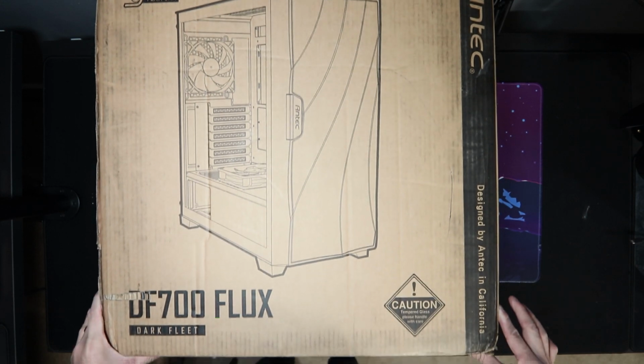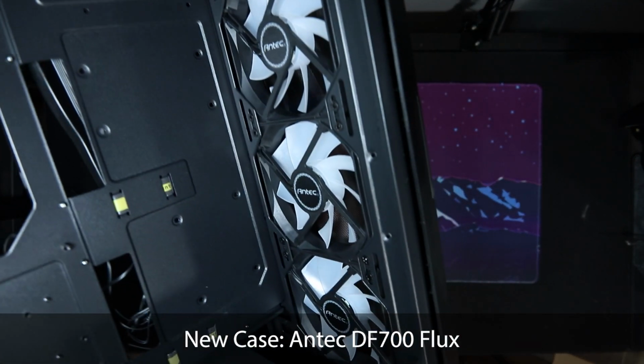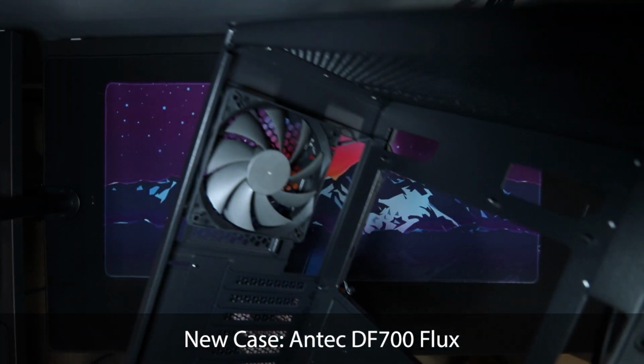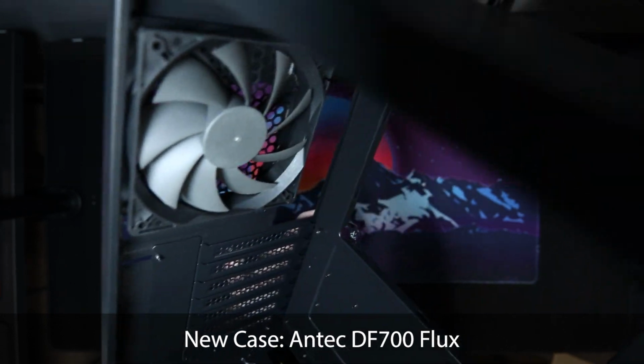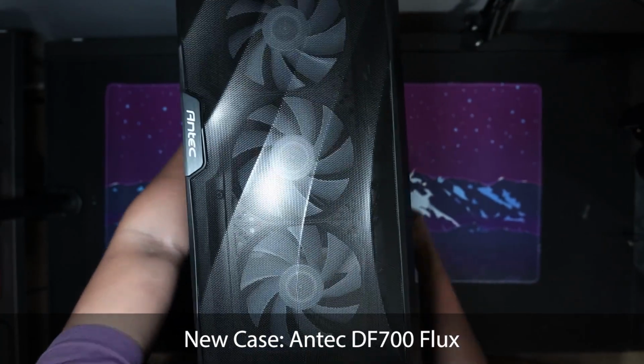The case we're swapping to is the DF700 Flux. This is a mid-tower that comes with 5 fans, 3 of which are addressable RGB and located in the front mesh panel, 1 at the rear exhaust, and there's an optional one that you can install on the power supply basement for additional GPU cooling. It has a pretty interesting wavy front mesh, which sets it apart from otherwise being a standard box-shaped case.